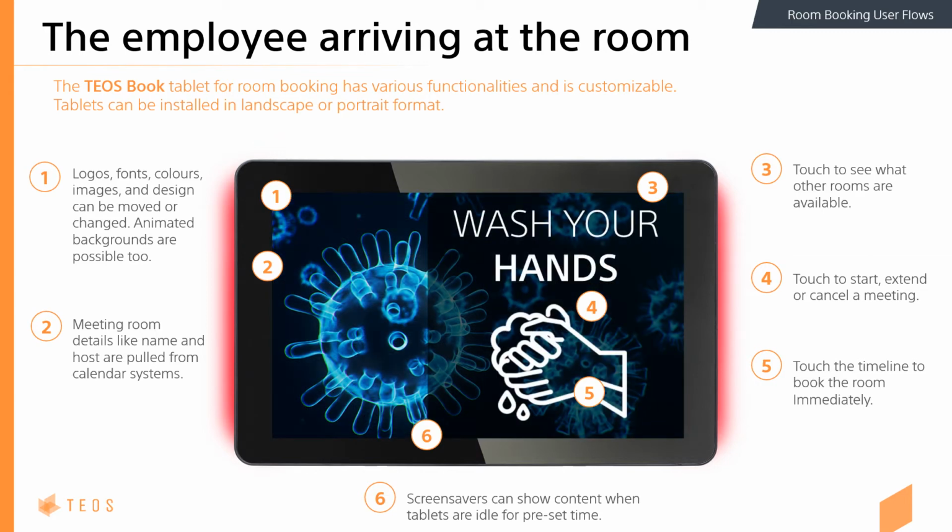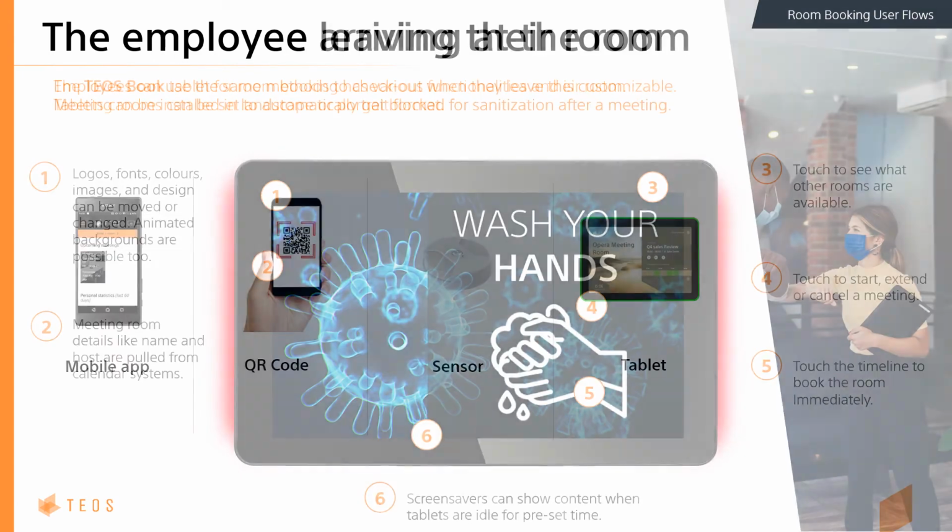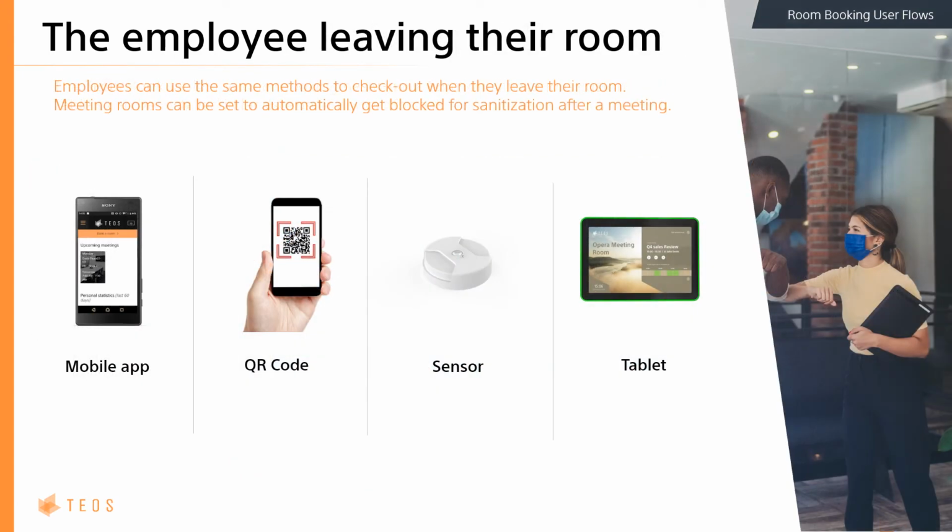You are able to touch to see what other rooms are available and to start, extend, or cancel a meeting. You can also touch the timeline to book the meeting rooms immediately. And we have a screensaver that is able to show content when the tablets are idle for a preset time. The employees can use the same methods to check out when they leave their room. The meeting rooms can also be set to automatically block for sanitizing after a meeting.